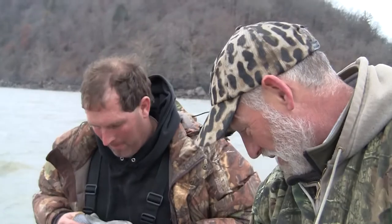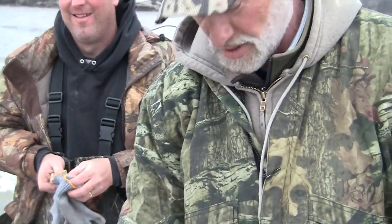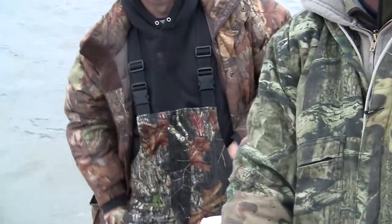That was not hard or not easy to land with that tail bite like that. When you're pulling them backwards, it's really difficult leverage and it pulls really hard.